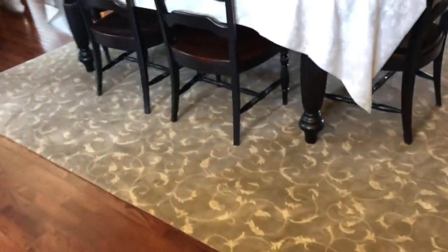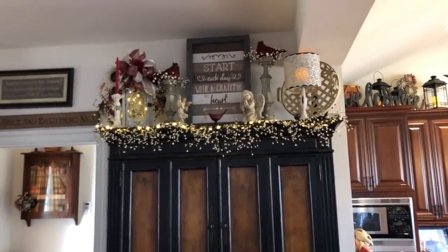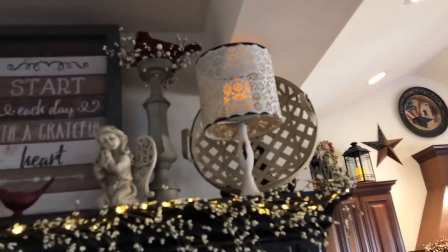And then here's the other gray rug we moved out here. And here is the desk. All this black furniture is Hooker furniture, if you're interested. There's that new lamp that I hauled. I love it in place up there.